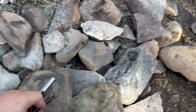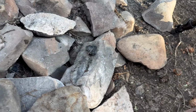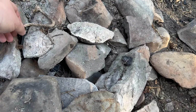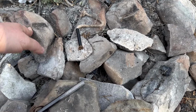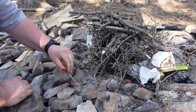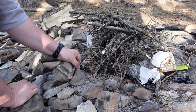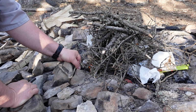Time to get the fire lit, but I had to wait for my camera to charge because I was about to set the fire. It was dead. It's all about the B-roll, so MJ had to wait. That's right. There we go. That's starting to burn. Burn all this garbage stuff first before we get into the good wood.